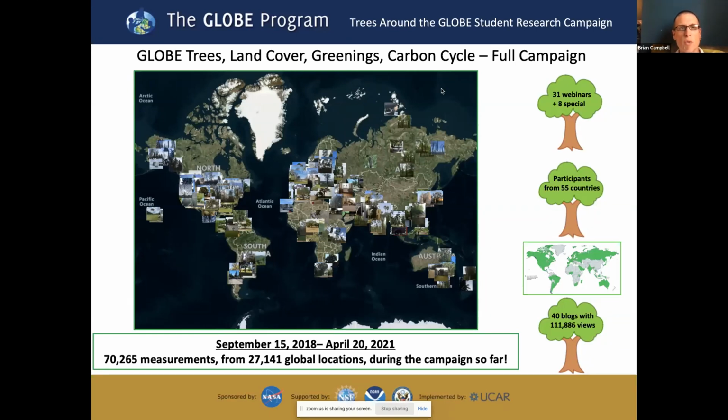And here is our latest map for tree height, land cover, greenings, and carbon cycle. As part of the campaign, we've had 31 webinars. This is the 32nd specifically for the campaign since the beginning on September 15, 2018. We've had 8 special webinars. What that means is we've had ones at NASA studios, and other ones where we had our tree campaign folks present at a GLOBE Africa or the Latin American Caribbean region, or even at the European Phenology campaign. We've presented at a lot of these different ones all about our trees campaign. And you can see the majority of those recordings on the campaign webinar website on the GLOBE pages. We have participants from 55 countries, and we have an uptick in blog views. We have 40 blogs that are part of the campaign since we started, and we just topped 111,800 views on these 40 blogs. So that's awesome.